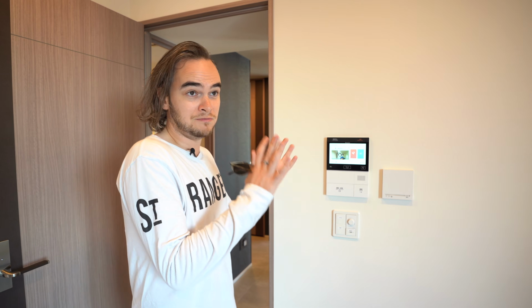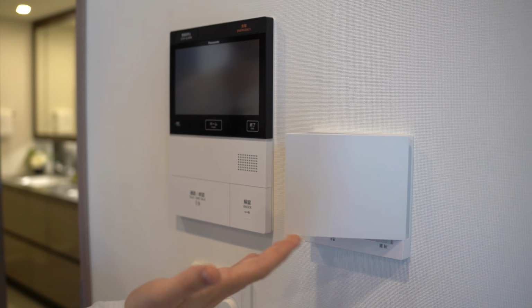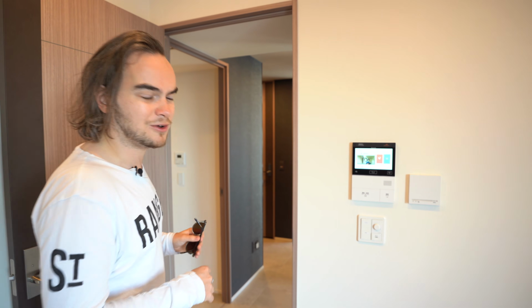Another thing is that every room in here actually has its own floor heating panel. So yes, this has its own floor heating. The only one that doesn't is a little carpeted room next door, but you don't really need it in there anyway. But right next to this is also the bathroom. So let's go check that out.